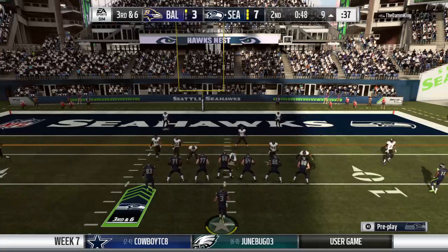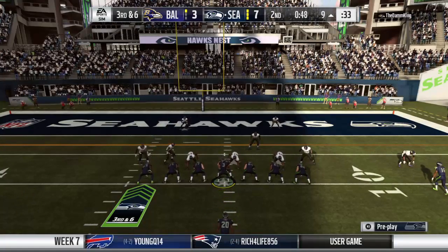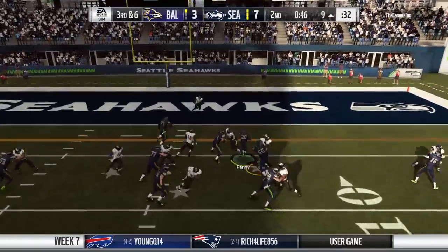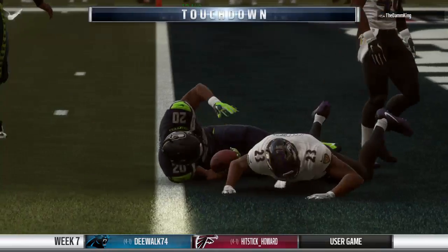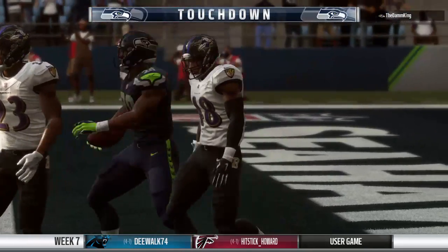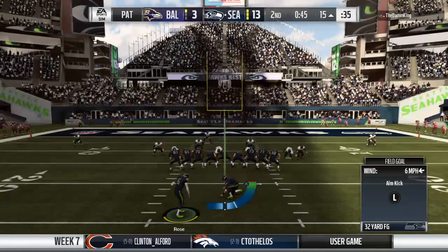The Seahawks on third down. They've been good, 3 for 4 thus far. This will be 3rd and 6. Penny. And he is in for the Seattle touchdown. Rashad Penny with his 2nd touchdown of the game, number 8 on the season.